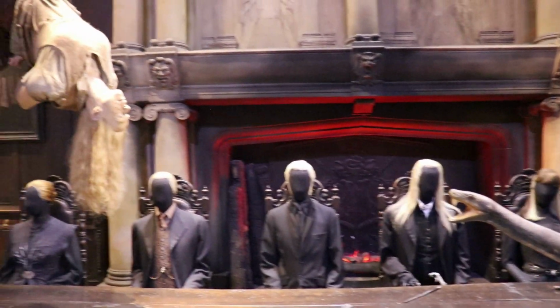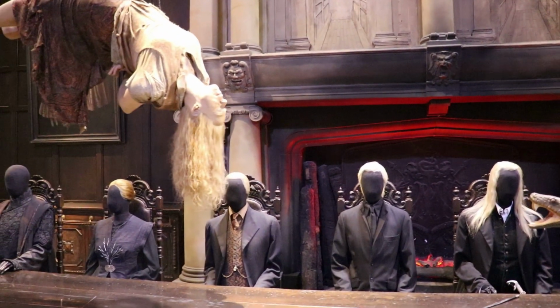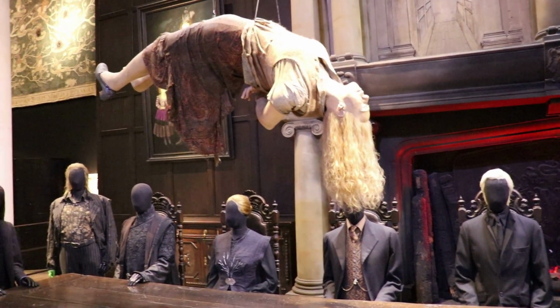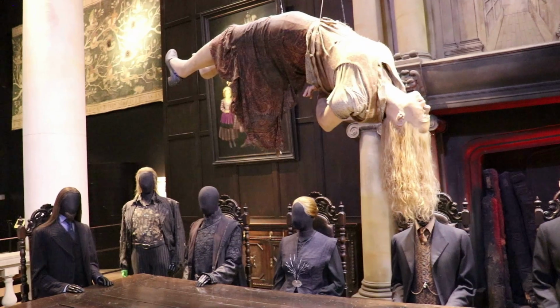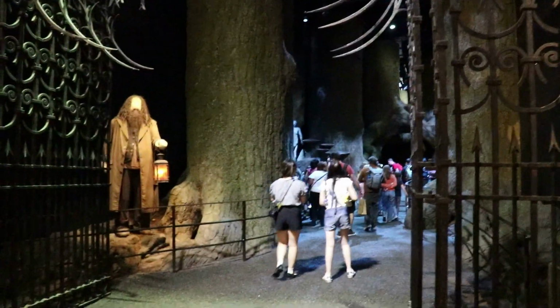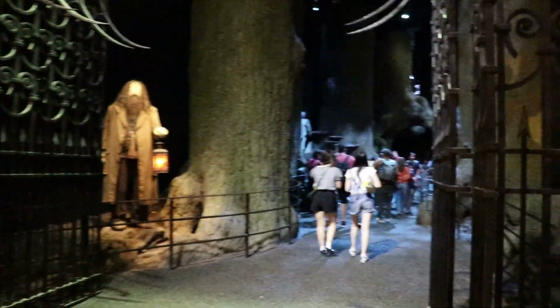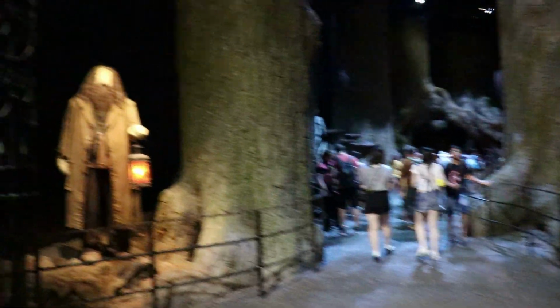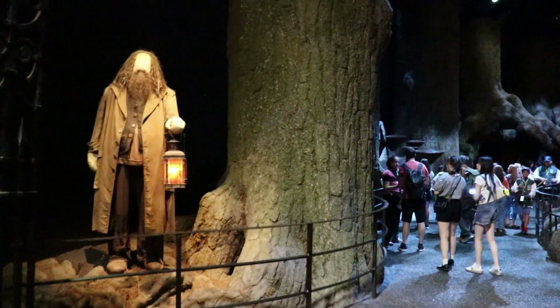This is still the table. The reason why we have it sized up like this is to really show off how tall Hagrid is compared to some of our other figures. Well, as I said earlier, let's go through the Forbidden Forest, shall we? Here's Hagrid. He's here to greet us.